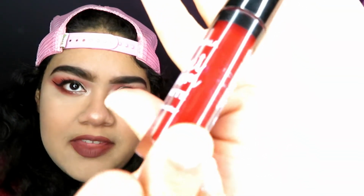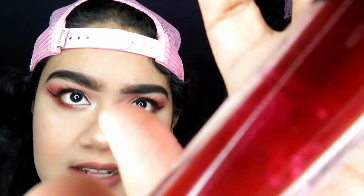The next product that I finished up is this Jordana Sweet Cream Matte Liquid Lip Color in the color Red Velvet Cake, and it looks like this. You probably can't tell that it's done, but if I turn it a certain way, maybe you can see that there's not a lot in there, and I need to buy myself another one because this is my absolute favorite red lipstick, and it smells so good.